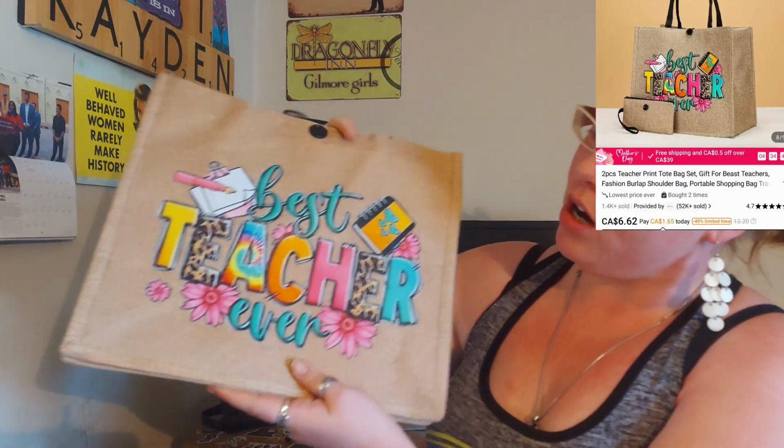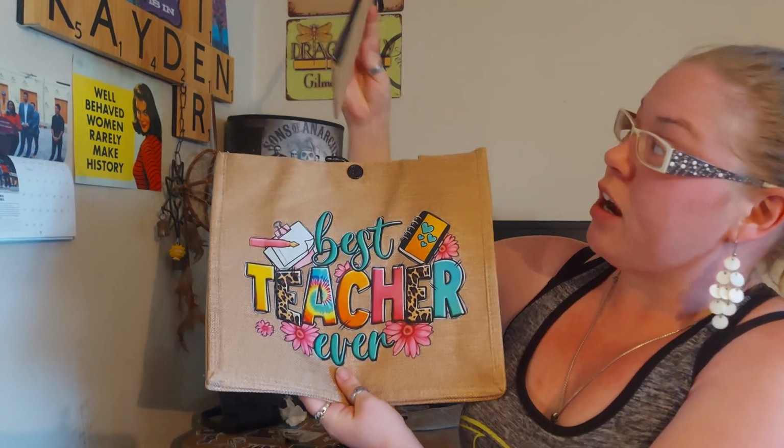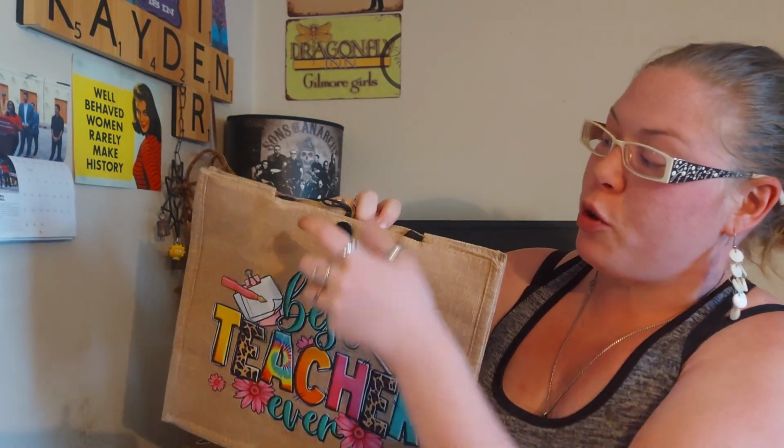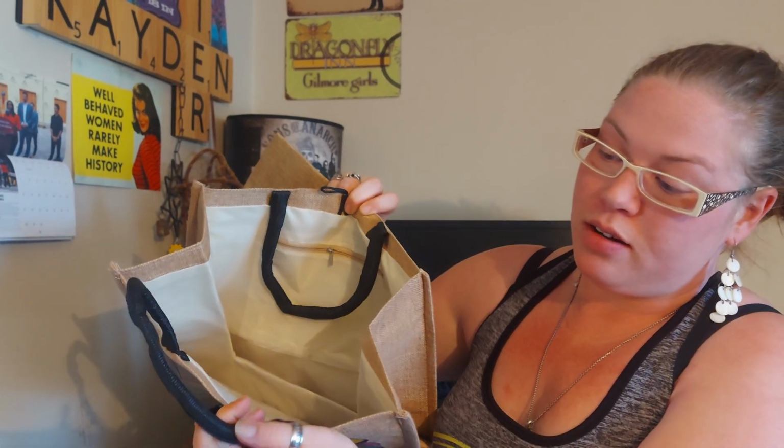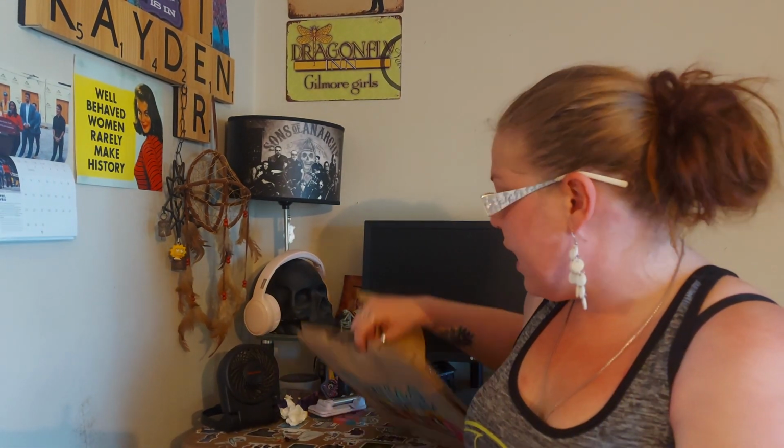So here's the second one. Best teacher ever. And again, it comes with the clutch purse. They're pretty much the exact same. Nice thick quality handles. We decided to get them these this year because my kids have actually had the same teachers for 3 years in a row, coincidentally. One kid had them, and then the next kid had them for 2 years in a row. So we just really like these teachers.